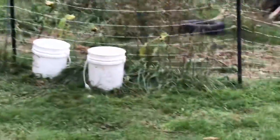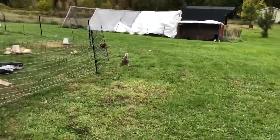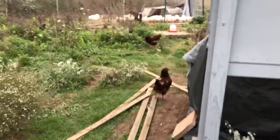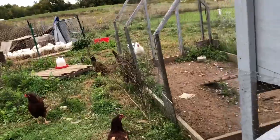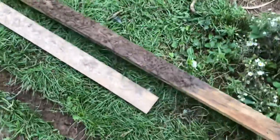Here are the chickens now. Yeah, there's some parent ducks. Those over there, there's 3 of them there. Let me get in here. The reds are from last year. I leave these boards here so that we can get some bugs sometimes as little treats.